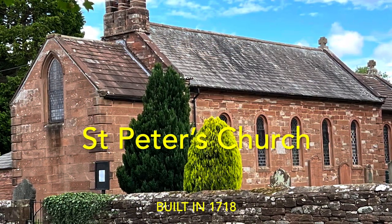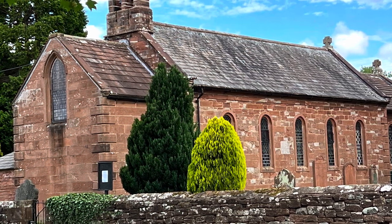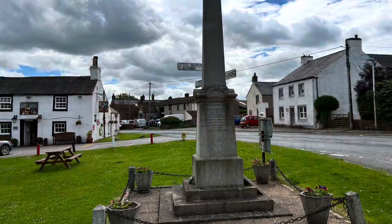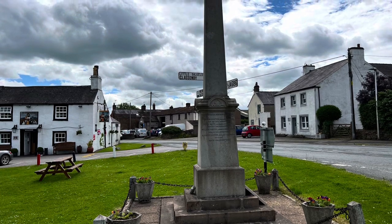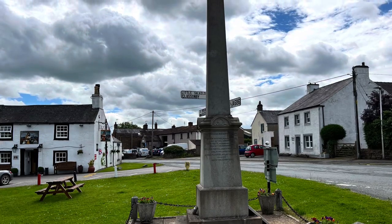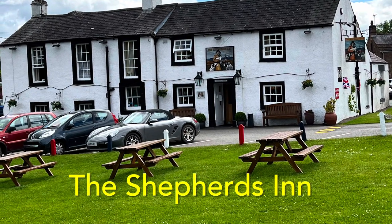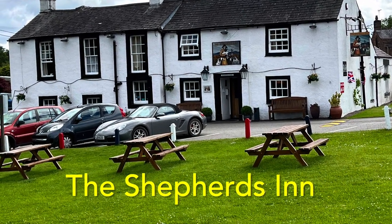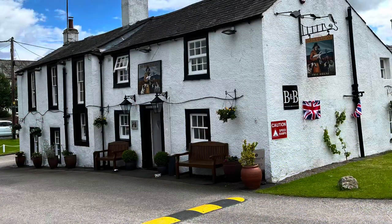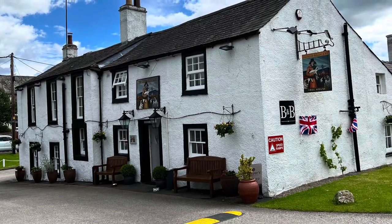Beside the village green is St Peter's Church, built in 1718, but with some parts inside dating from medieval times. The Bailey Bridge over the River Eden was built in 1968 to replace a sandstone bridge that had been swept away by floods. The bridge was meant to be a temporary measure, and as such is listed in the Guinness Book of Records as the longest lasting temporary bridge in the country. Every year in July, the village is transformed as villagers compete to create the best scarecrow.